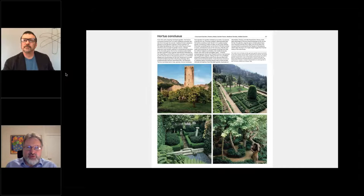In terms of hortus conclusus, we talked way back about the gardens at the Cloisters Museum in New York, and that idea of monastic establishments. They also had things called hortus conclusus. Not everyone did, but some of them did. It was a closed private garden dedicated to the Virgin Mary. And we can go into the symbolism later if anybody has any questions.